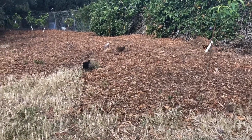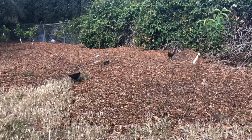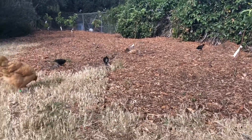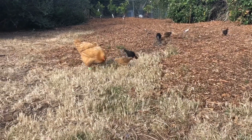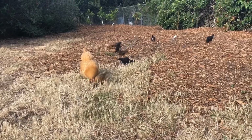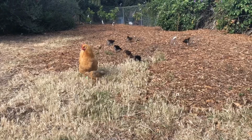So as of now, we got 24 chicks and 13 hens, 1 rooster. And we've started to put some bands on the hens' legs that we want to keep. I'm selecting for broodiness, weight, and egg production.